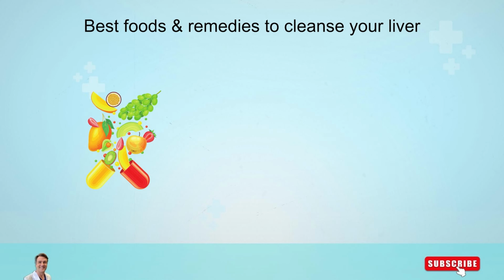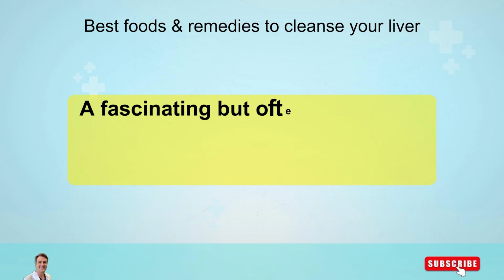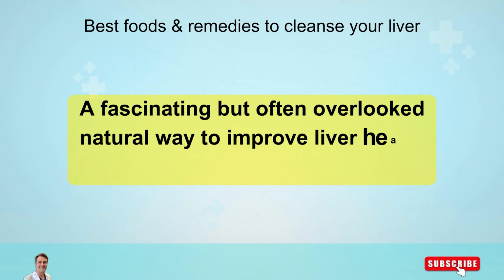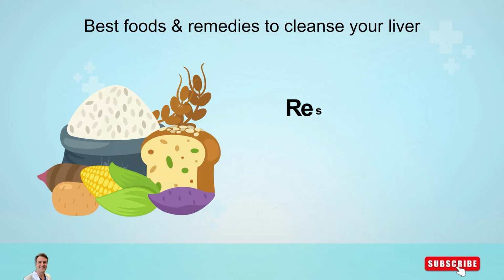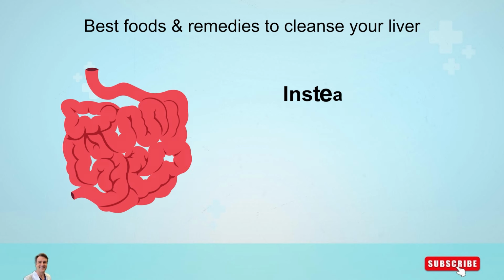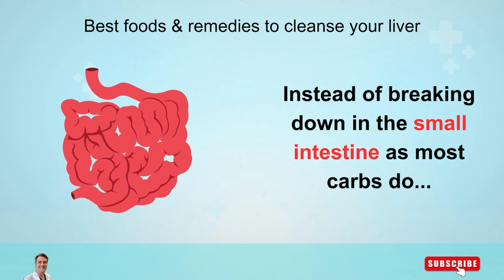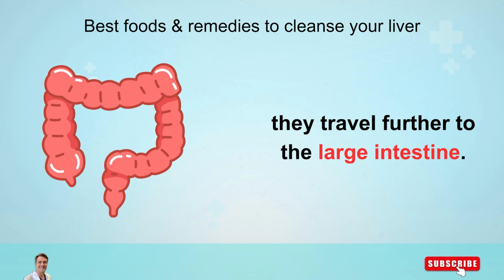Now, let's talk about the best foods and remedies to cleanse your liver. A fascinating but often overlooked natural way to improve liver health is the world of resistant starches. Resistant starches aren't your typical carbohydrates. Instead of breaking down in the small intestine as most carbs do, they travel further to the large intestine.